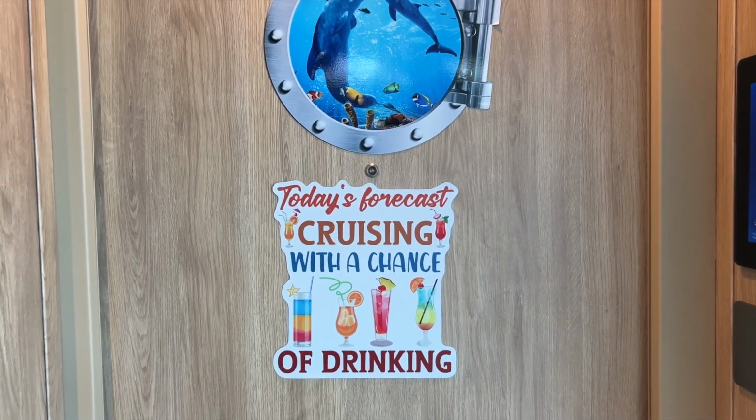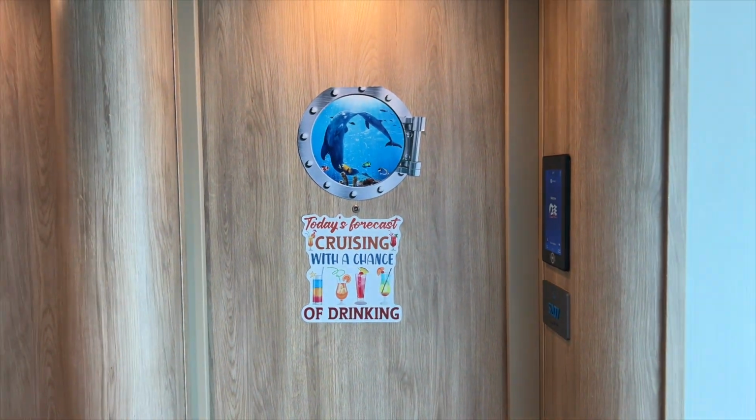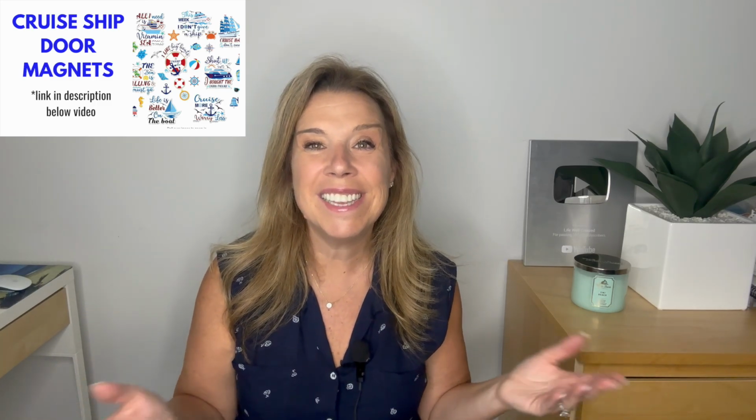There are some cruise lines that are not going to allow you to decorate your door. Norwegian is one of them. Some people say that they've done it and nobody stopped them. Other people say that they do actually look out for that. So that's up to you. However, I just thought that all of these magnet decorations were really cute. And it does actually help you to find your cabin as you're on your way back at the end of the night, or really anytime during the cruise.